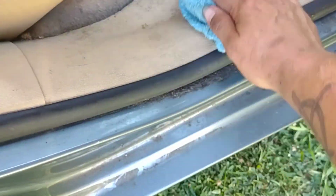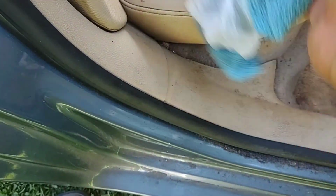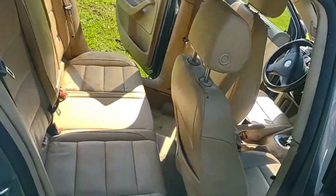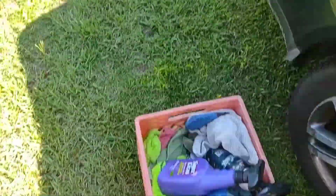A lot of this is going to take some real scrubbing. But it is coming pretty clean, so I'll take that. It is what it is.